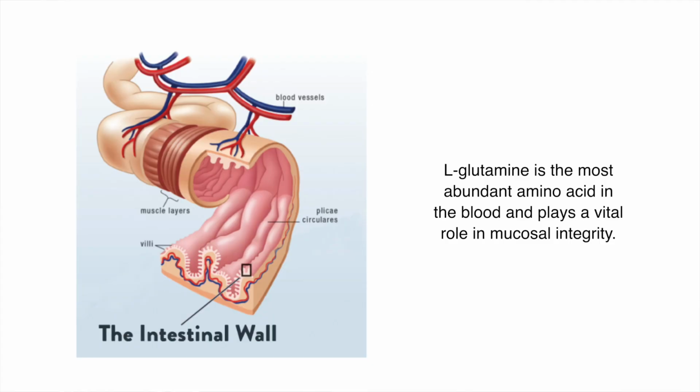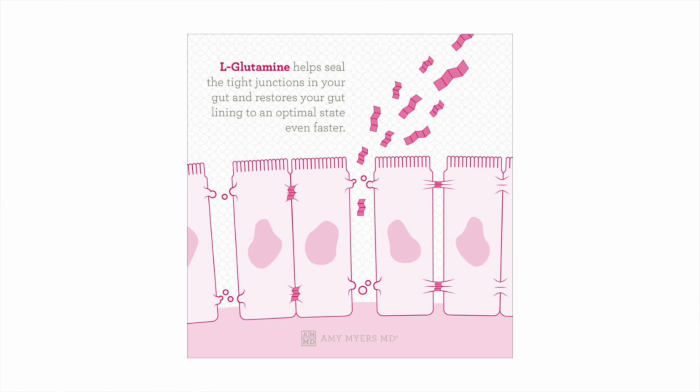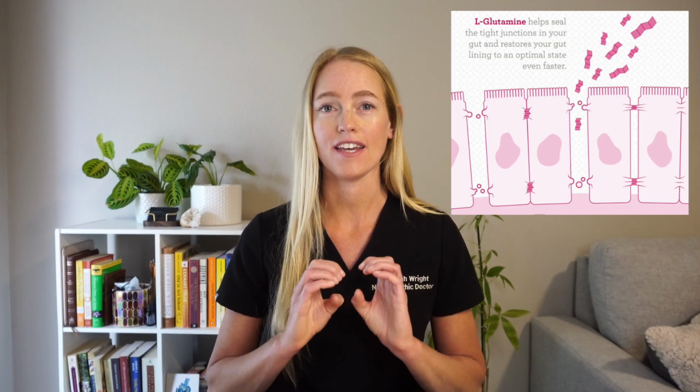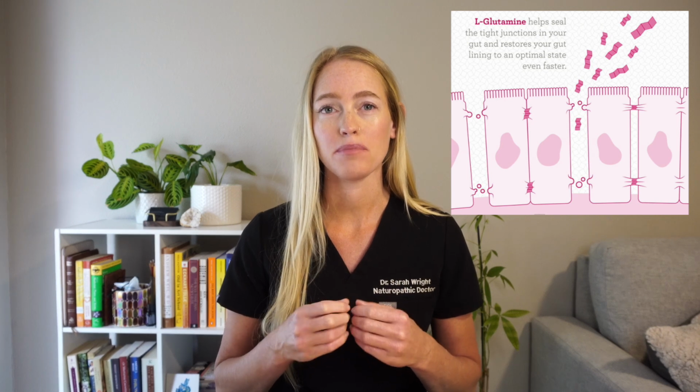L-glutamine is the most abundant amino acid in the blood and plays a vital role in the maintenance of your mucosal integrity. The gut mucosa is also the major site of glutamine metabolism. Glutamine is also a major source of epithelial proliferation and differentiation. So basically, it's helping make new cells in your gut lining. And one thing it's also targeting is the tight junction. So in your gut mucosa, you have the cells, and they are connected with little proteins that bind the cells together, and they're called tight junctions.